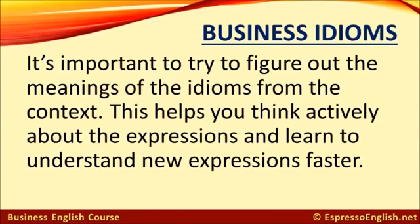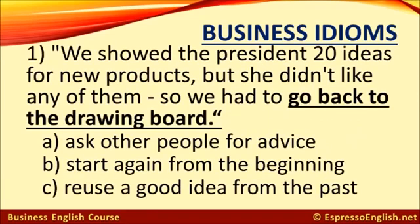Ready? Let's begin. Number 1. We showed the president 20 ideas for new products, but she didn't like any of them, so we had to go back to the drawing board. Does go back to the drawing board mean A, ask other people for advice, B, start again from the beginning, or C, reuse a good idea from the past?